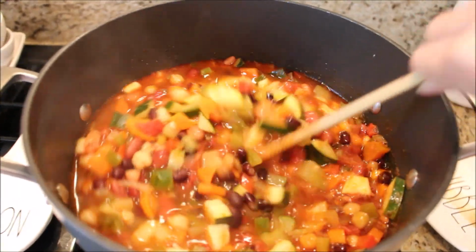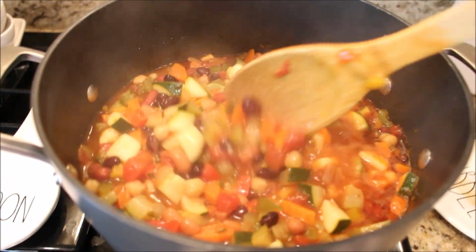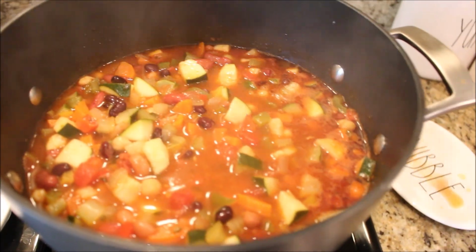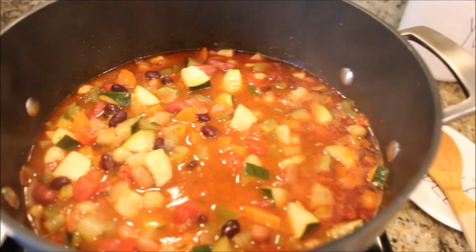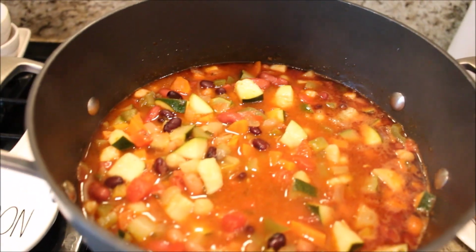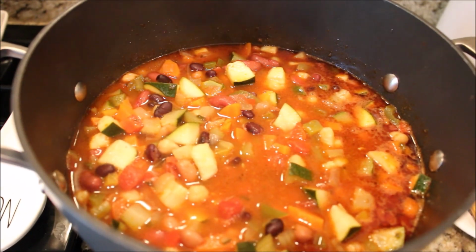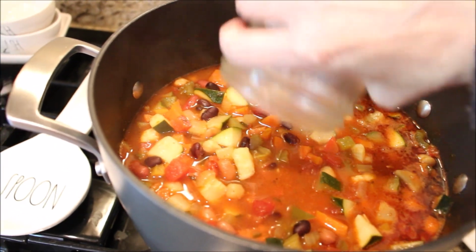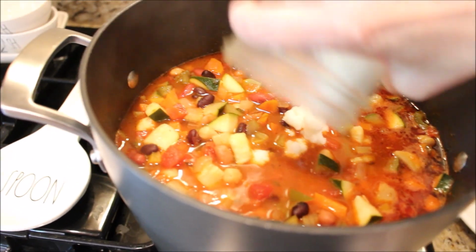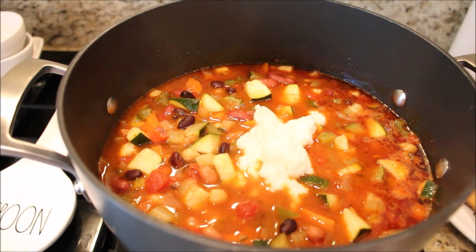Alright, so everything has been cooking another half hour. And the last step that you're going to do is to mix about a quarter of a cup of masa, which is a corn flour, into some warm water to make like a slurry, and then you're going to pour that into your chili. I think I might need two hands.